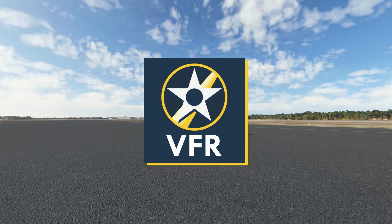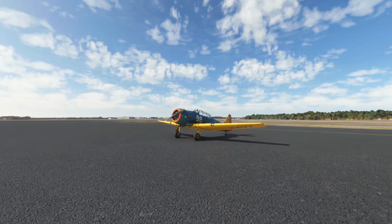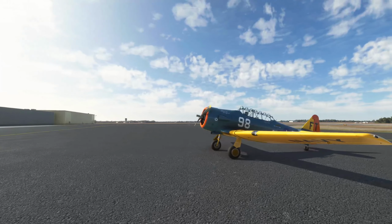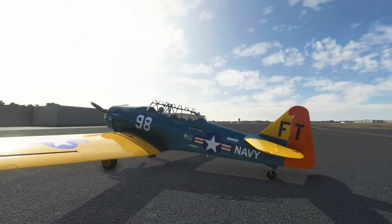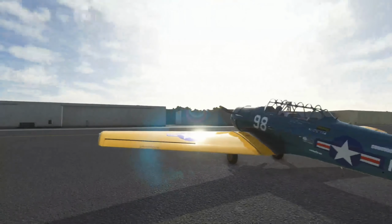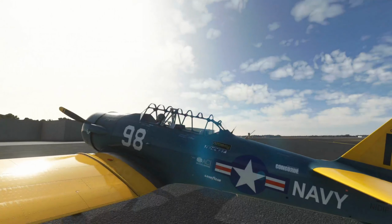Today we are going to be taking a quick flight in my T-6, almost perfect, and we're going to talk a little bit about where we've been as a channel, where we've been in the sim, and where we're going in 2022. So come along with us. We're going to be flying along the Gulf Coast of Florida. We are here in Pensacola, Florida, one of the hubs of naval aviation training, and a place that the T-6 Texan would be very familiar with.